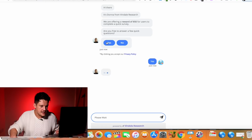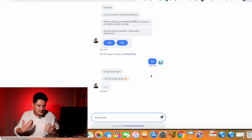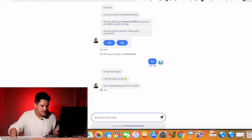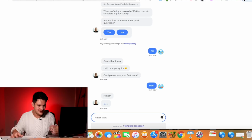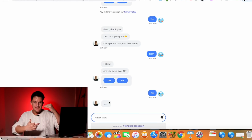And then they click yes if they want to. And then she says, "Great, thank you." So it's like a real person chatting to them, building up trust. So this is why my conversion rates, when they eventually get to the Max Bounty offer, are sky high. Look, she asks for their first name, so they type in whatever you want, Liam, and then she'll respond. See, I'm calling her she like it's a real person. "Are you aged over 18?" I mean, I didn't even need to ask that, but I just asked some questions.